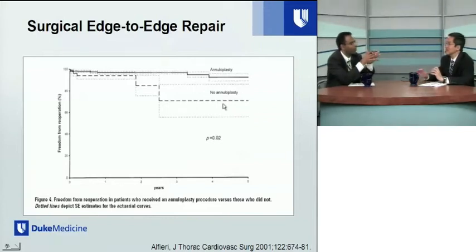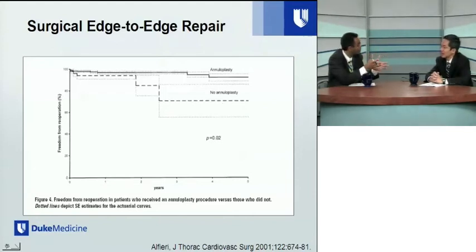That's fascinating. What do we know about these subsequent surgeries? Do we know any details? I mean, is the clip easy to remove? Are all these patients getting replacements? Is there any preservation of the chordal apparatus once someone's had a MitraClip? Do we know any of that?